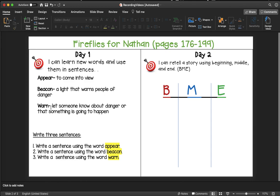And then warn, to let someone know about danger or that something is going to happen. Nana warned Nathan that if he opened his hands, the fireflies would fly away. So he had to keep his hands cupped until he dropped the fireflies into the jar. So write your own 3 sentences on Seesaw.